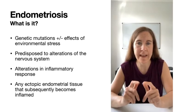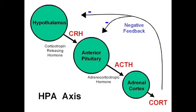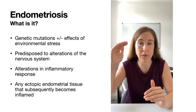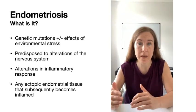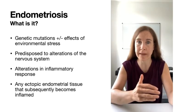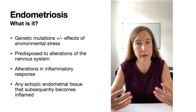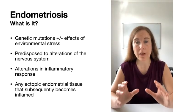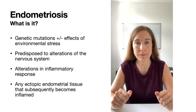And remember we talked about that negative feedback loop where the higher levels of cortisol actually switch off or calm down the HPA-axis or your stress response, making you feel calmer. Remember, if your cortisol levels can't go up because your adrenal glands can't produce cortisol as well, it doesn't switch off the HPA-axis. So essentially you feel stressed for longer without having that relief. So these dysfunctions in the nervous system can result in many of the other symptoms that endo sufferers will describe.